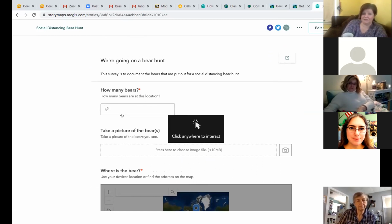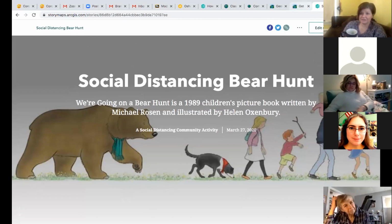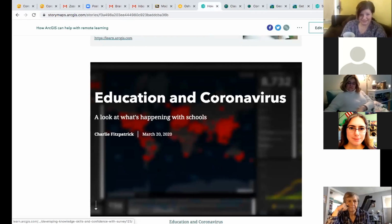I use Survey 123 when I'm teaching about movement. I have the students look at the tags on everything, so their clothes, their food, their backpacks, and record where they come from so that they can see how things move on a global scale. So that's just a few ways that you can use this.